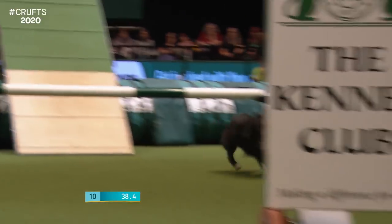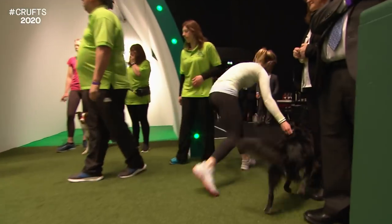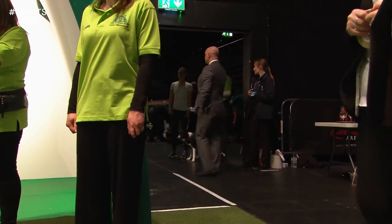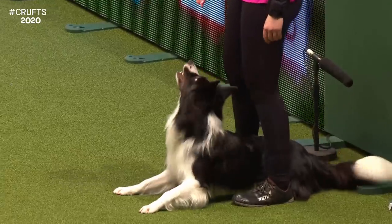Up over the A-frame. Time's respectable. They picked up 10 faults. So a very excitable dog this, and it just started to get away from her halfway through there. So she decided just to pause the dog and then just to carry on.